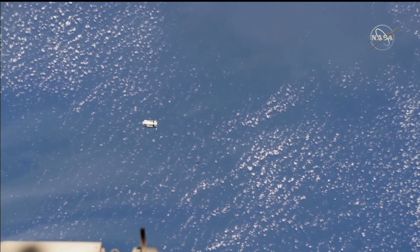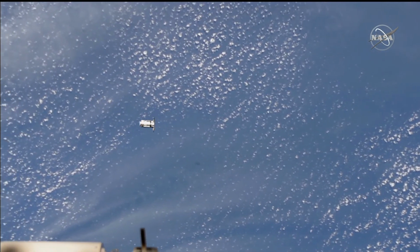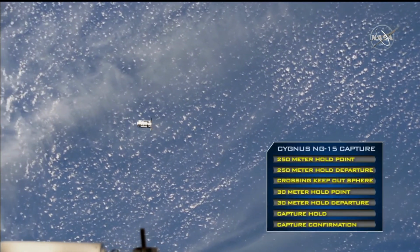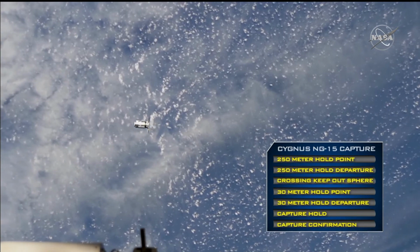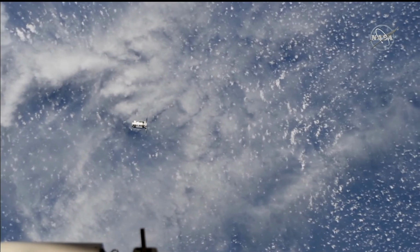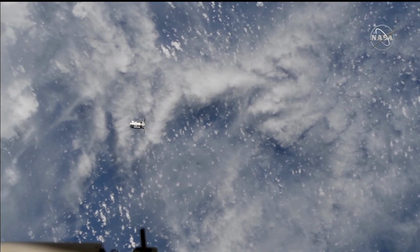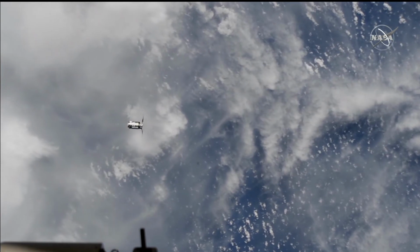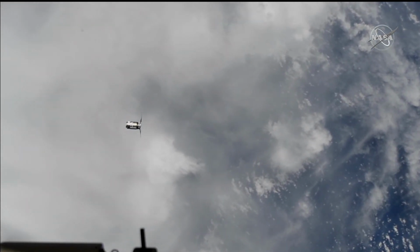Cygnus recently passed the approach ellipsoid, which is that 1 kilometer line or gate around the space station. The next milestone we'll look towards will be when Cygnus reaches a 250-meter hold point, where teams on the ground will run checks on the vehicle and space station to make sure both are ready for the upcoming capture procedures. Cygnus is set to reach the 250-meter hold point in about 20 minutes from now.